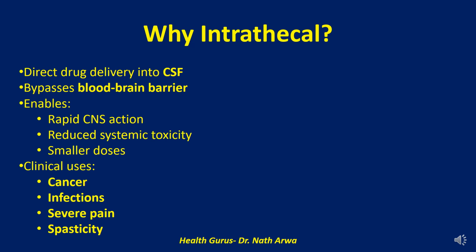Why? Because it bypasses the blood-brain barrier, one of the body's most selective and restrictive gates. Most IV drugs can't penetrate it. Intrathecal drugs don't need to. They go straight to the target tissue. This direct access allows for rapid central nervous system action. Seconds count in the operating room. Minutes matter in neuro-oncology. And when managing intractable pain or spasticity, we don't have time or tissue to waste.